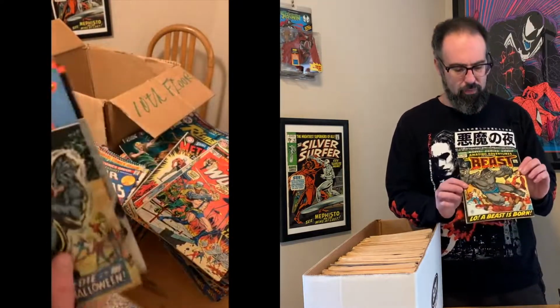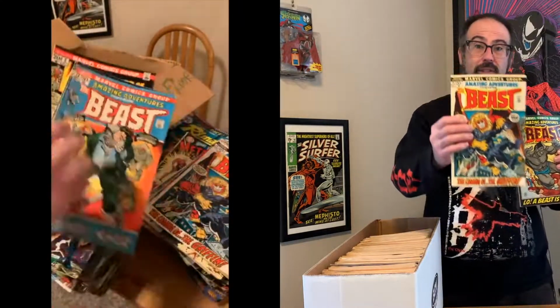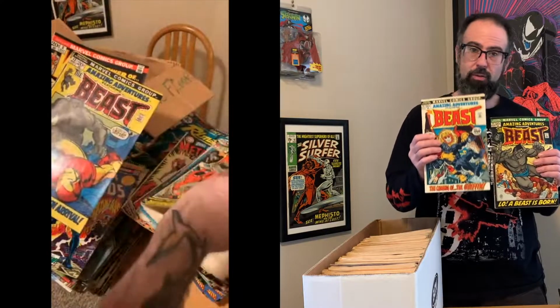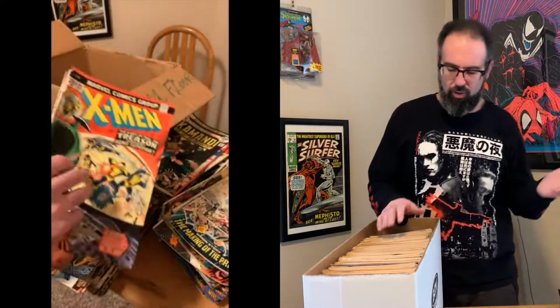This is the first Amazing Adventures with the Beast when he still had the gray fur. And to complement that, it goes up to 15, which is the first appearance of the Beast with blue fur, as we all know him with the X-Men. Great books to have. I keep saying that there's great books, but this is amazing.